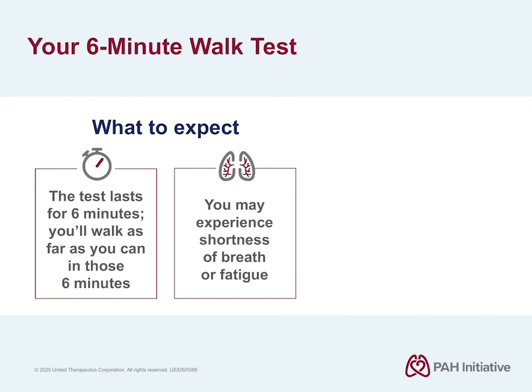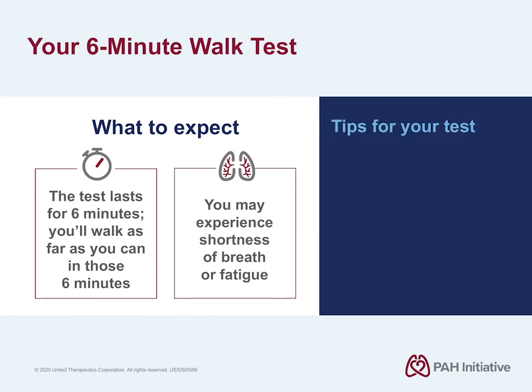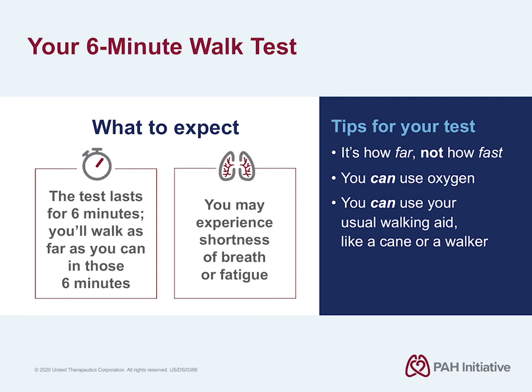Each time you perform a 6-minute walk test, you can expect to walk continuously for 6 minutes, only slowing down or stopping to rest, and to possibly experience shortness of breath or fatigue. Here are some tips to remember when completing your 6-minute walk test. Remember that it's how far you can go, not how fast. You may need to use oxygen during your 6-minute walk test, and that's okay. You may use your usual walking aid, like a cane or walker if needed. Be prepared to walk. Wear comfortable shoes and clothing.